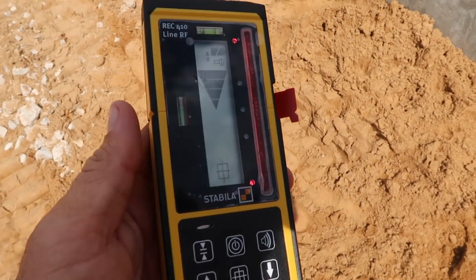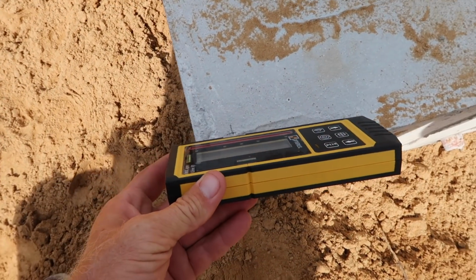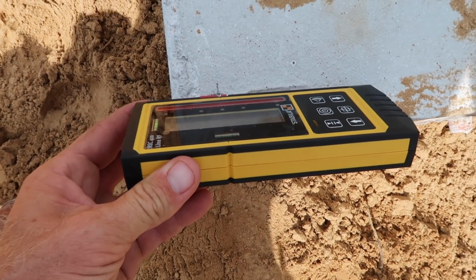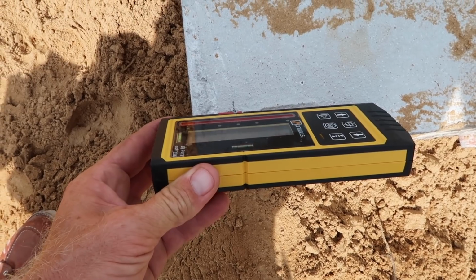So now that it's blinking, it's looking. The laser has started to move. So we go ahead and we put this right on our mark, and we just wait. We wait for that laser to find the receiver.